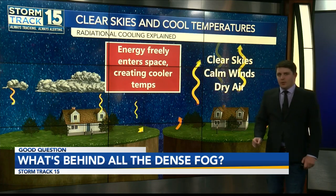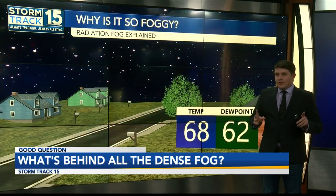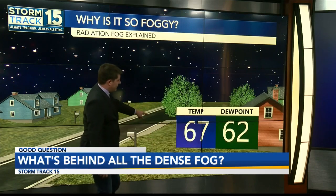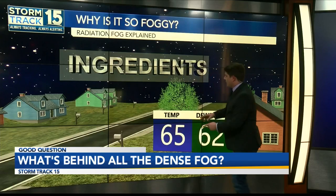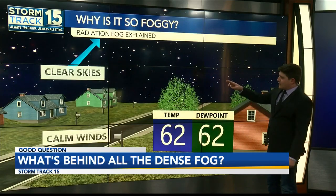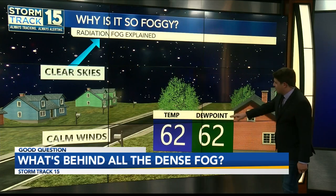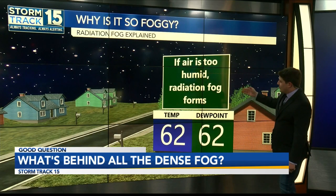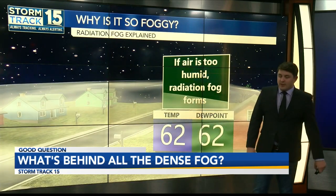That part is very important because if it isn't dry air, we get what's called radiational fog. That's exactly what we saw the past few days. So we have the temperature here and we have the dew point. Fog occurs whenever the dew point and the temperature match. So when the temperature cools, that's when we start to see that fog. The ingredients you need, once again, clear skies and calm winds. But in this case, we do not have dry air. So once that temperature reaches the dew point, we get radiation fog, and it ascends from the surface, and it can be very thick at times.